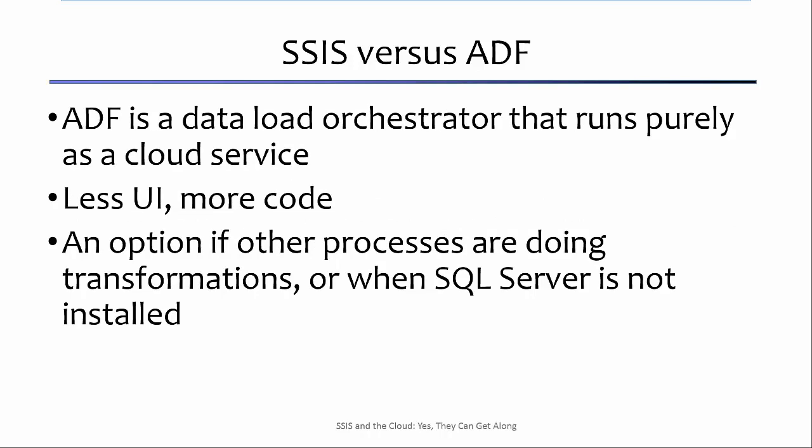On the flip side, ADF is an orchestrator that runs entirely as a cloud service. Get ready to write some code, because while there is sort of a UI for ADF, there's going to be much more coding required, because it's less UI centric and more code based. You're going to write a lot of JSON code, for example. If you have transformations or data flow needs where you don't have SQL Server installed, if it's purely an in-the-cloud load scenario, this can be an option.